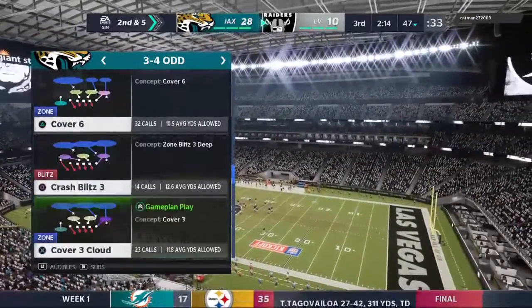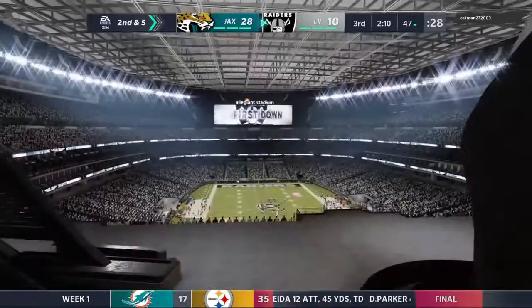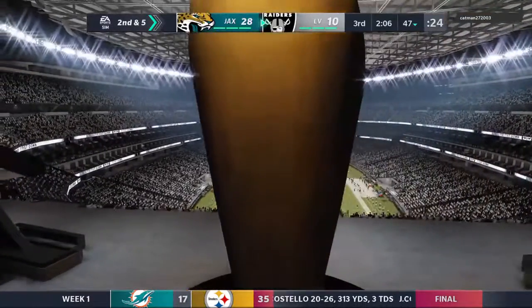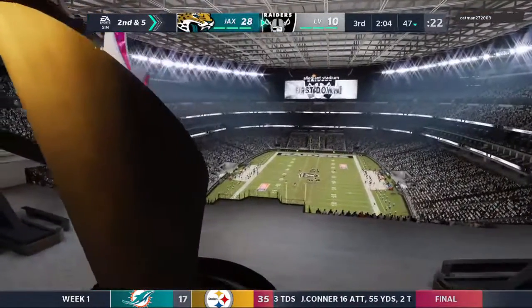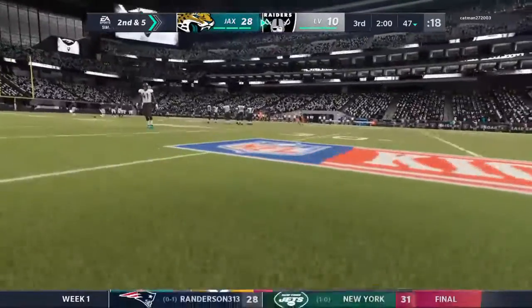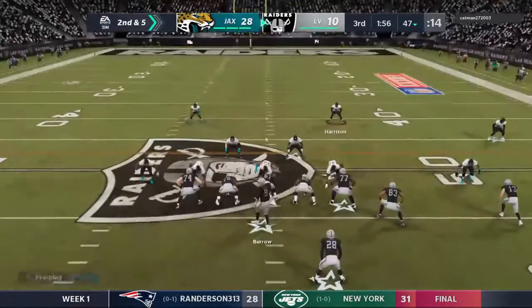A gain of 5. Well, they certainly have been able to get him going and establish the run, so I think it's time to abandon that plan and start chucking it all over the park. And you know who's excited about that? The defensive front. They got to just pin their ears back and get after him now. After the pickup of 5, here's 2nd and 5.